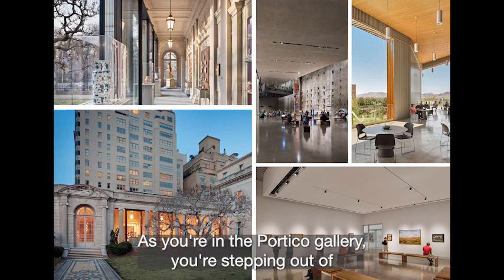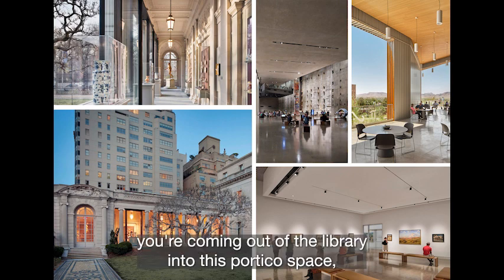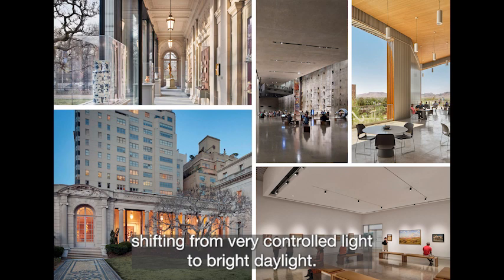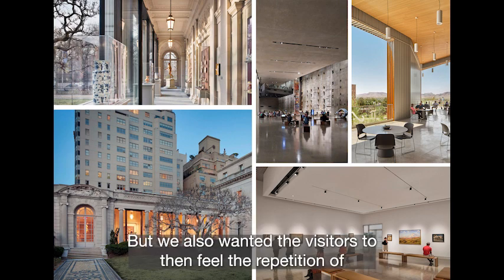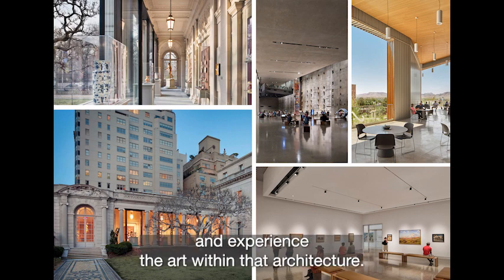As you're in the portico gallery, you're stepping out of the mansion proper, you're coming out of the library into this portico space, shifting from very controlled light to bright daylight. That was a technical challenge for us. How do we make that a comfortable experience for the visitors? But we also wanted the visitors to then feel the repetition of the columns in the space, feel the architecture, and experience the art within that architecture.